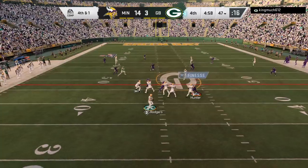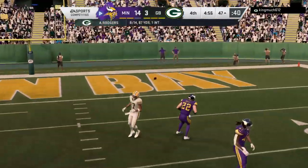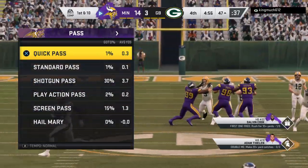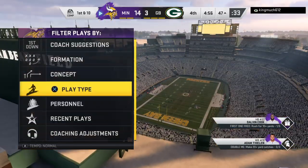The Packers go for it. Rodgers looking deep downfield. And that is incomplete. The Packers unable to pick up the first. And the Vikings, they have the football now in excellent field position.